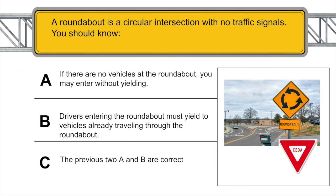A roundabout is a circular intersection with no traffic signals. You should know if there are no vehicles at the roundabout, you may enter without yielding, and drivers entering the roundabout must yield to vehicles already traveling through the roundabout.